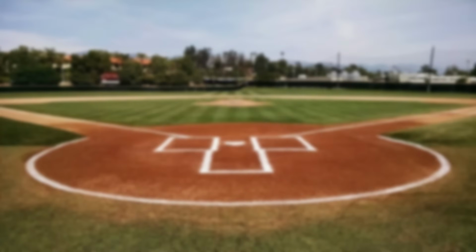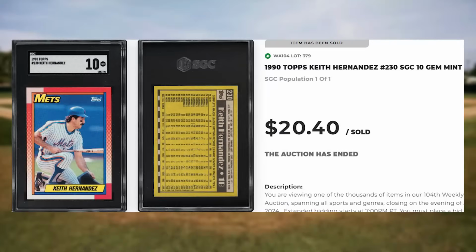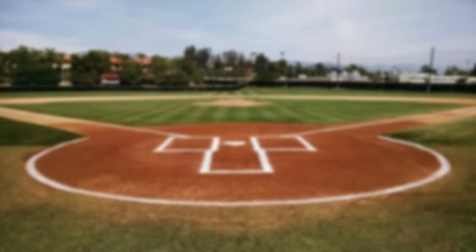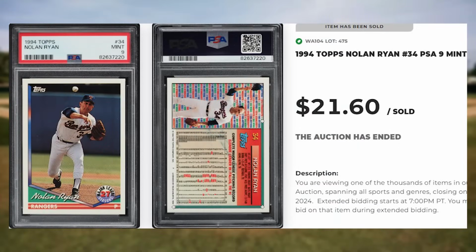Up next at number 47 is this 1990 Topps Keith Hernandez, card number 230. This was also a SGC 10, and it also sold for $20.40. Coming in at number 46 is this 1994 Topps Nolan Ryan, card number 34. This was a PSA 9, and it sold for $21.60.